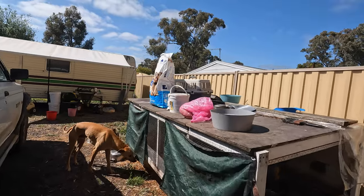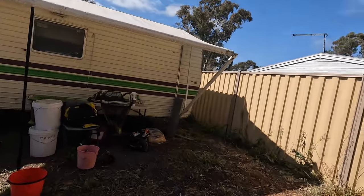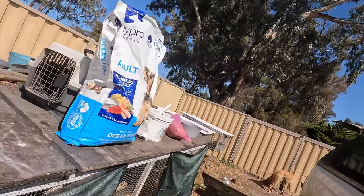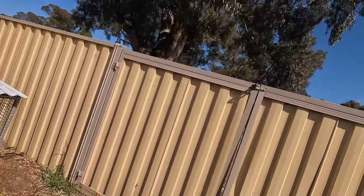Always make sure your ferrets have got clean, clear, fresh water. Mine dirty it up pretty quick. They've got wood chips, which you hear a lot of people say, don't you? What are you using wood chips for? Yeah, it's all chemical-free stuff, guys. Calm down.